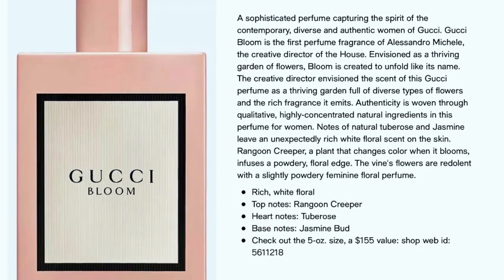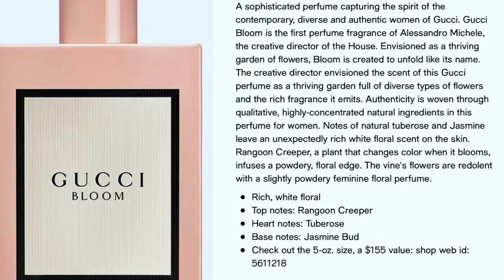And this is a sophisticated perfume capturing the spirit of contemporary, diverse, and authentic women of Gucci. I would say yes, I'd agree. It is, again, I'm going to keep reiterating, long lasting. It is a fresh, everyday scent. It's not too feminine, but it does have its essence of femininity, if that makes sense.